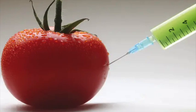While GMO tomatoes offer numerous benefits, it's important to address potential concerns. Some people worry about the long term environmental impacts of GMOs, such as the potential gene flow to wild relatives. That's a valid concern. However, rigorous scientific studies have shown that GMOs have not caused any significant environmental harm. In fact, GMO crops have often led to reduced pesticide use, which can benefit biodiversity.